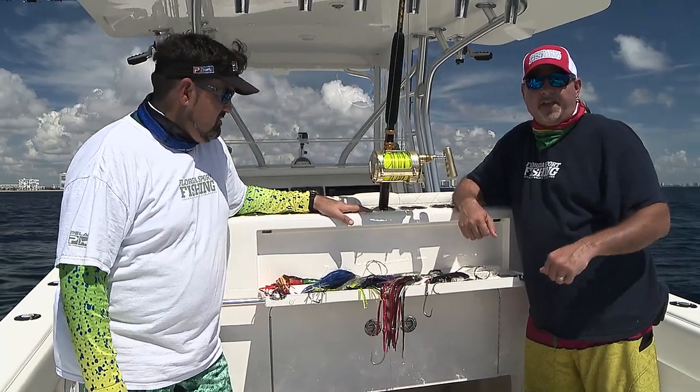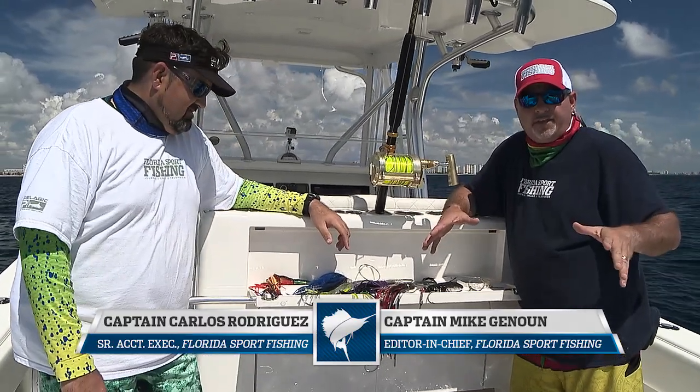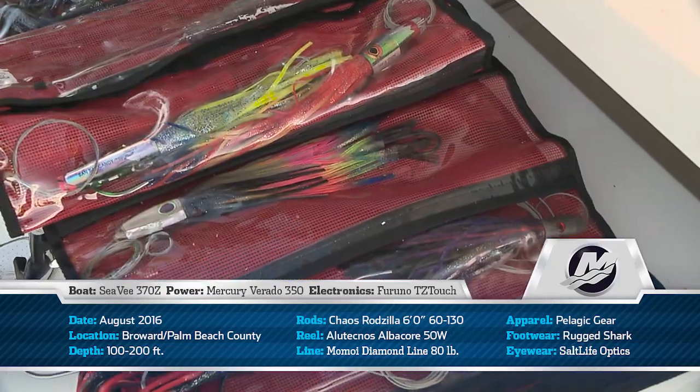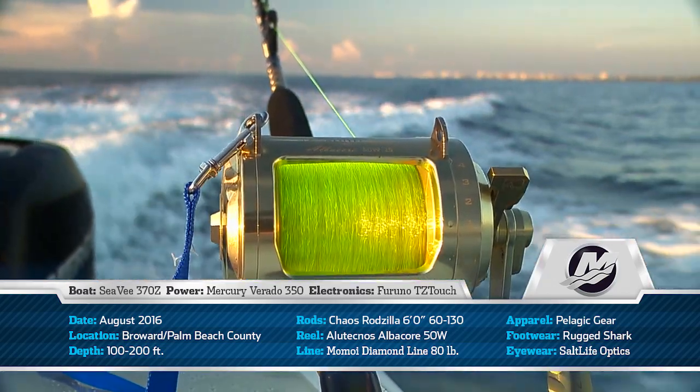Hey guys, welcome to this episode's Rigging Station. Captain Carlos, how's it going? And myself, we're aboard our CV370Z out doing some high-speed Wahoo fishing. Wanted to take a break from the action, talk to you in detail about the tackle that we're fishing and what works for us. Absolutely. For starters, is the reel itself super important.